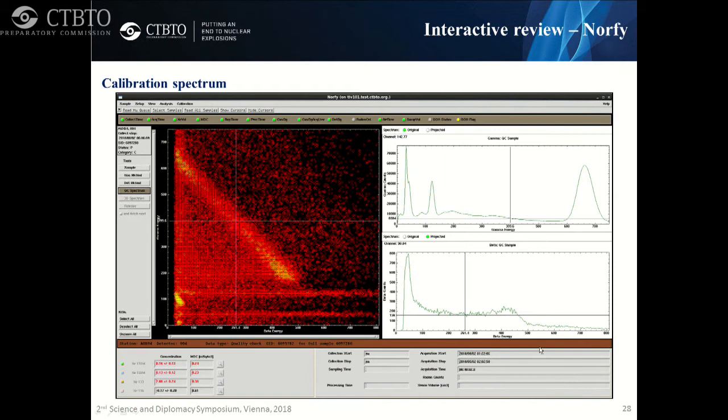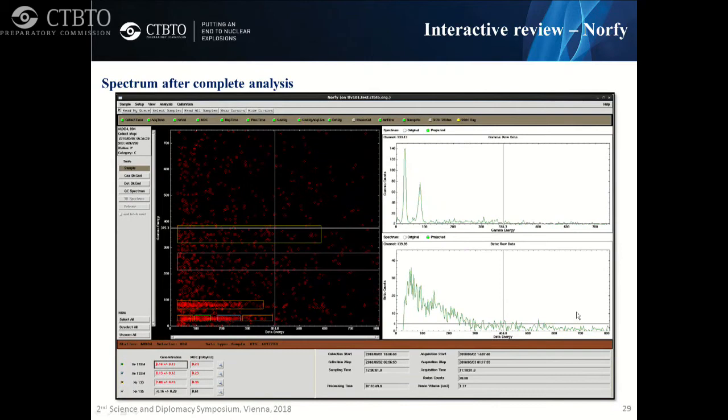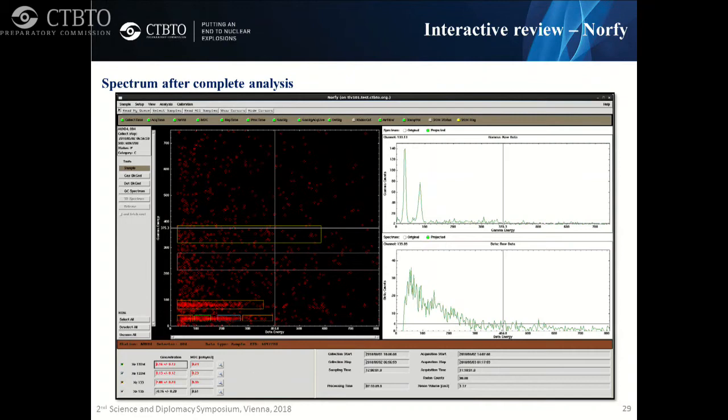When this is done, the spectrum is correctly calibrated and reviewed by analysts. In this case, we can see that the region of interest and the spectrum match better than in the previous case. We can also notice that instead of two radioxenon isotopes detected, we now have three because of the correct calibration of the spectrum. I will stop here for the analysis of this. Again, you will have a demonstration where we will be happy to answer many other more technical questions.